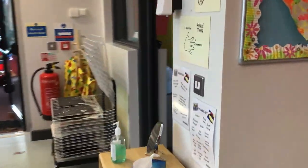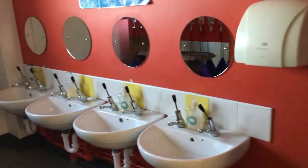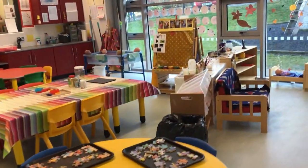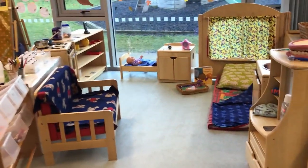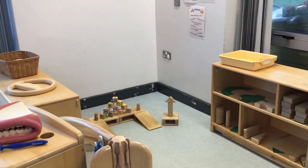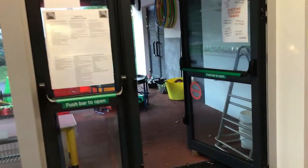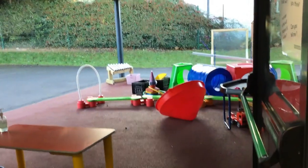I'll take you over now into where our toilets are. We have three toilets for the children. There's plenty of space. There are their little taps and sinks that they can use themselves. And I'll let you go back in to the room. This is our role play area, which we have set up at the moment for our nighttime and our bedtime theme. This is our construction and block area. And as you can see, this is our outdoor covered area, which means that we can be outside and experiencing our learning in all weathers. So I'll let you have one last look back around the room.